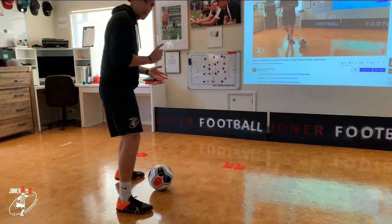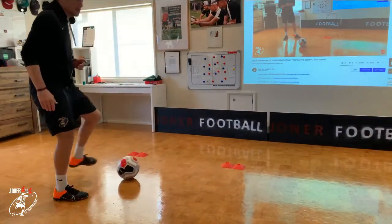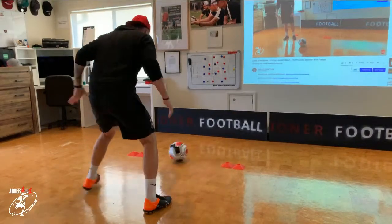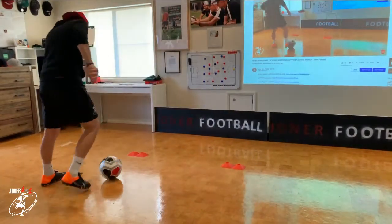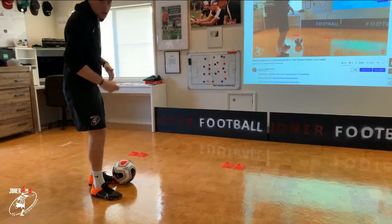So we're gonna go back to the first exercise, which is pass, inside, outside. We're gonna go back to that one, but we're gonna do two at the same time. So you're gonna go inside, outside, play, and then you're gonna go this way, inside, outside, play. Inside, outside, and then back that way. So we just keep going from one side to the other.